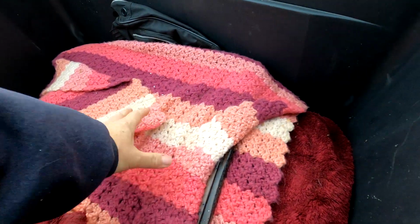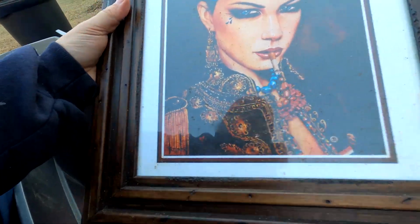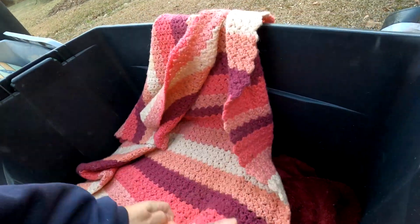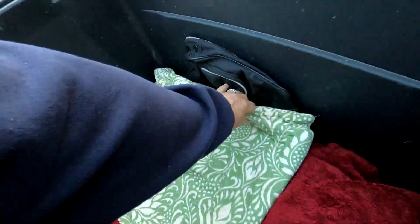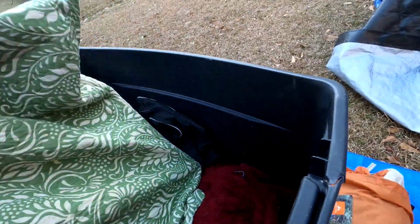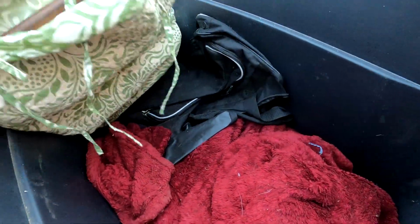And here's a quilt and another picture. Probably Hobby Lobby or not. Nope, not Hobby Lobby. It's weird. There's some weirdness there. And here's another something wrapped up in this one. Well, that's wrapped up inside of this one. All right. Don't be naked, people. That's all I care about.